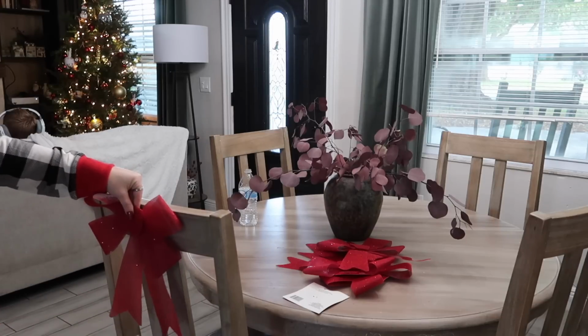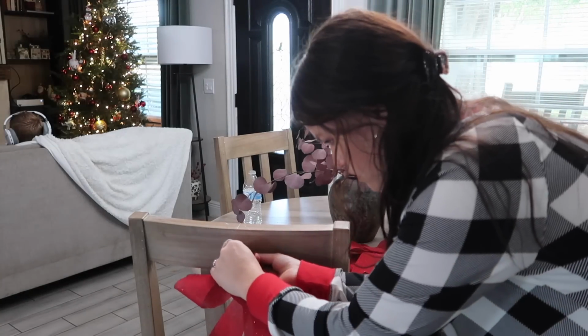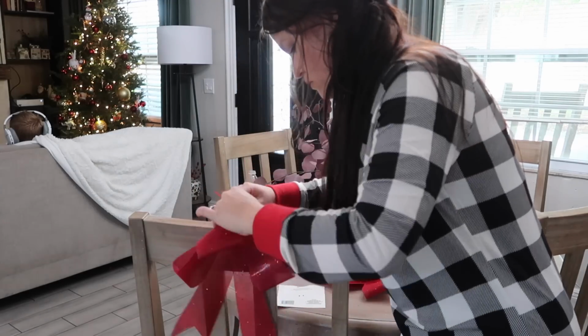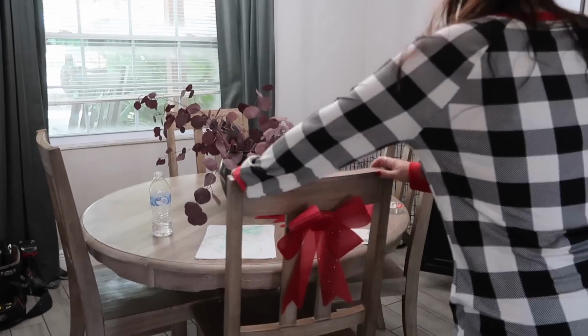Towards the end of the video, you'll notice that I did take the bows off, but it was just to show you a different style as far as decorating. So I did like two styles in one. As soon as I popped the bows off, the little hot glue just pops right off and did no damage to the chair or anything like that. So it all worked out.